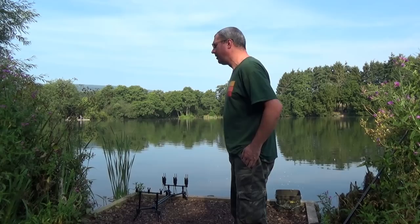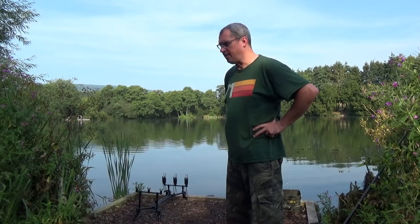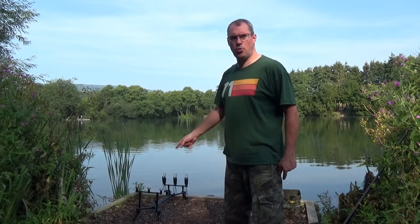As you can see, I've wound my rods in because I've just been and had a shower, and for a fishery, they have got some bloody good toilet and shower facilities here, so it makes a change to have a nice shower. When you're in there, it looks like you're in a house in someone's bathroom. It's that nice in there, so that does make a change.